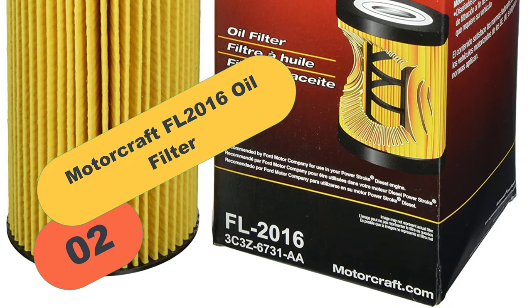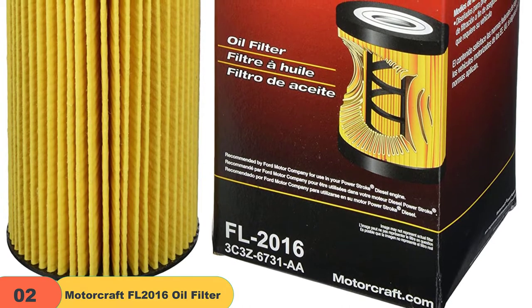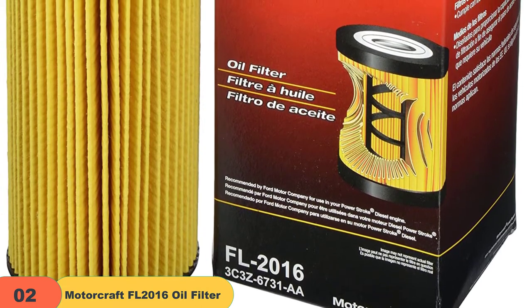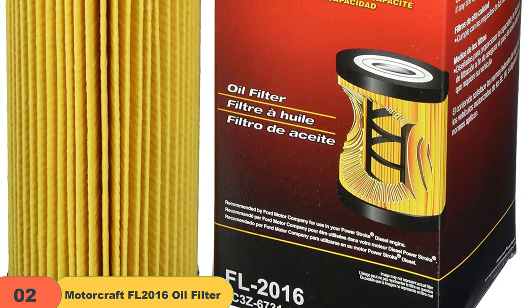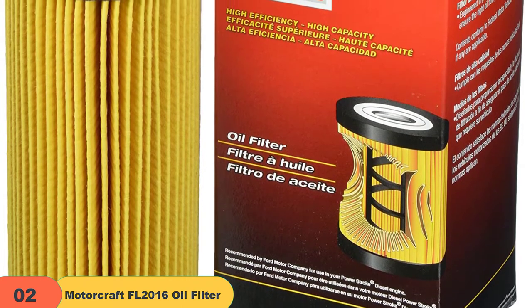At number 2 on our list, we have the Motorcraft FL 2016 oil filter. You might think we've blown a gasket by recommending a manufacturer or OE part as the best value. But time after time, every OEM filter, while perhaps not the cheapest, always works the way it should. So unless you've got a compulsion to pay more or really enjoy changing your oil filter a lot, the OEM filter is usually the best deal on the market.